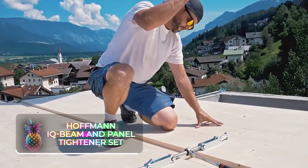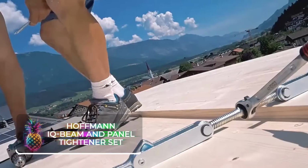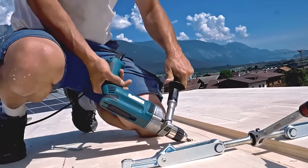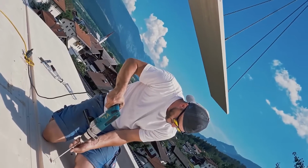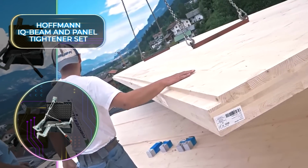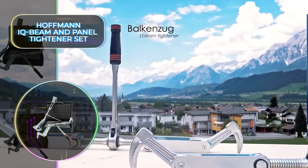Hoffman IQ Beam and Panel Tightener Set. Now we have a cool invention from Hoffman, IQ Beam and Panel Tightener Set. And it's only fitting since this widely renowned company prints their annual catalogs in a whopping total of 18 different languages. When you're dealing with panels of any sort, wood, CLT, and more, this set will be all you need. It includes various marking tools, tensioners, and a nifty carrying case.